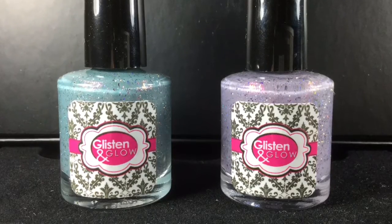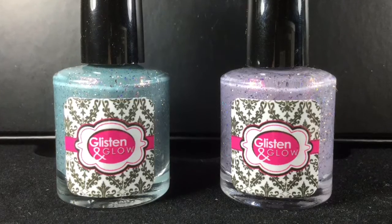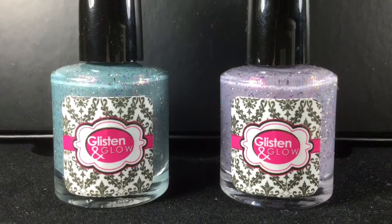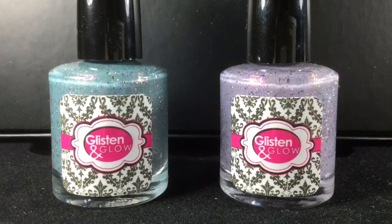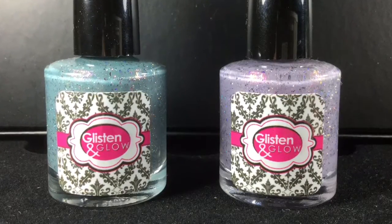Today I have the Black Friday duo from Glisten and Glow. These will be releasing starting on the 21st of November at 7 p.m. EDT at glistenandglow.com. I'll go ahead and link that right down below. These were sent to me for review and I'll get right into it.